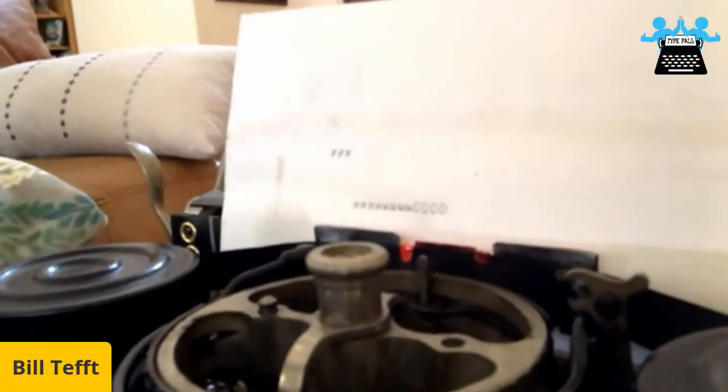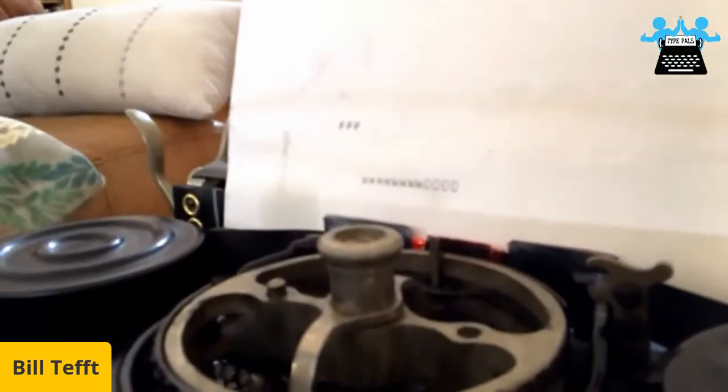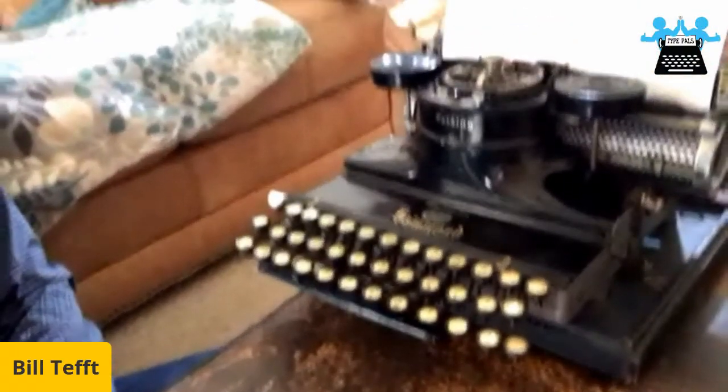Is that quieter than the typewriters that we're used to? I'm sorry? Is it any quieter or louder than other typewriters? I think it was quieter. Of course, in those days, it was all about controlling noise.